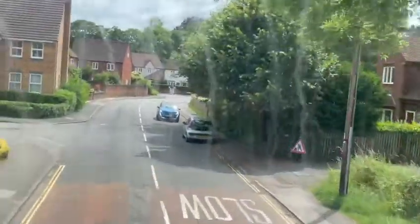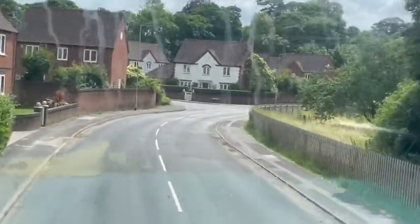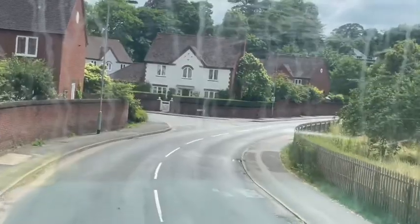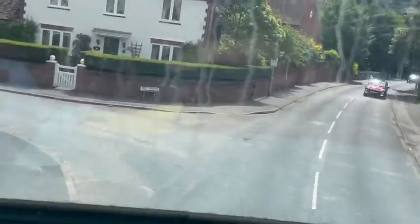So open the window to just allow ventilation. So that's nearly about completed. Welcome to Kinver. I hope you enjoyed the video.